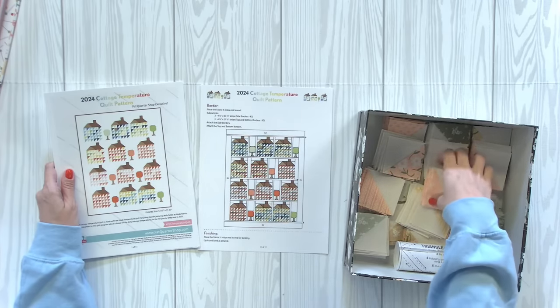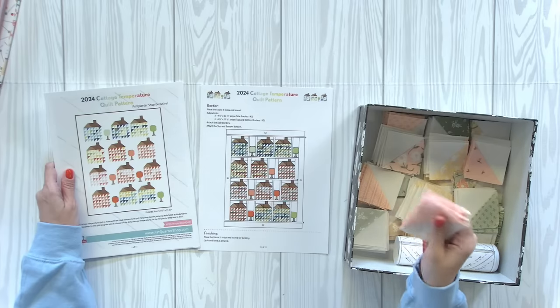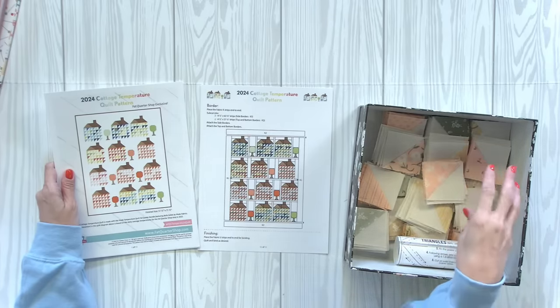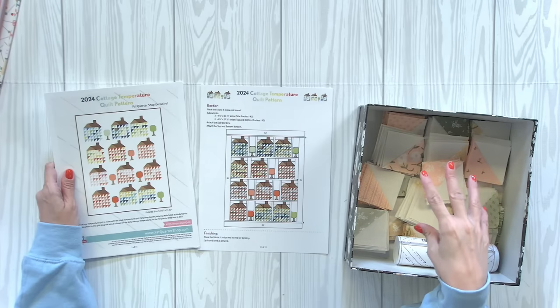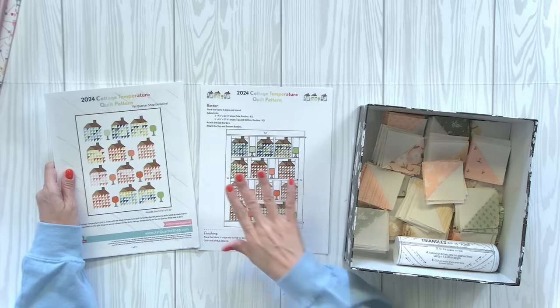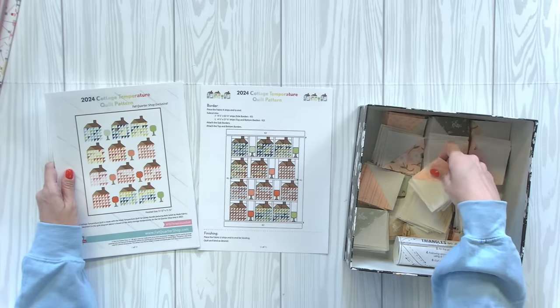And then once you run out of a color, like say you've used all 12 of these, you do another batch of 12. And based on where you live, you might run out of one or two fat quarters. So it's just like a starter. But last year I did have to buy a couple more fabrics.